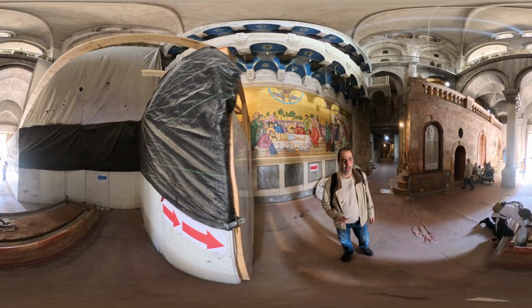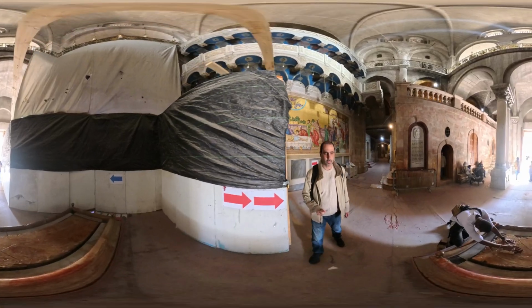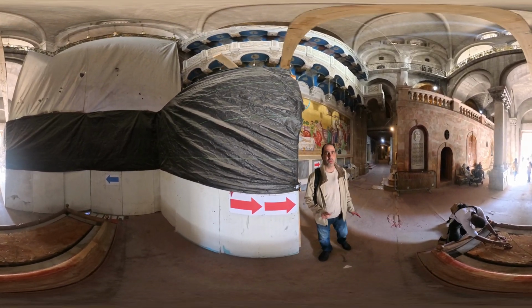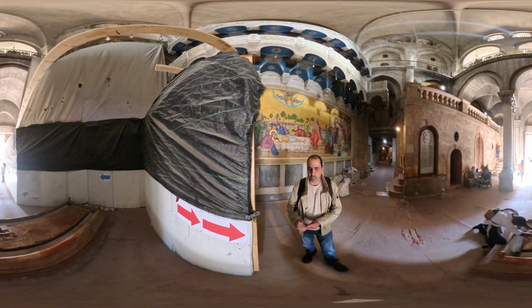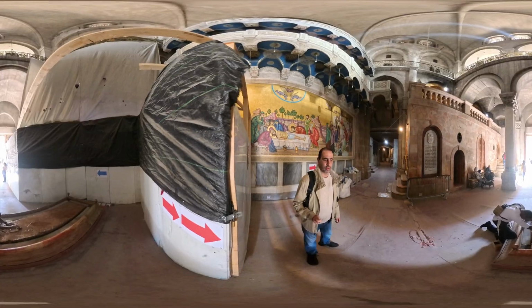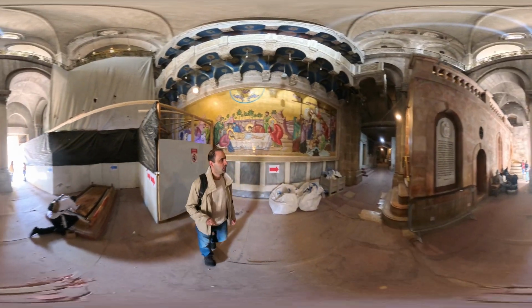This is the anointing stone. Usually now, because of the renovations, they took everything around it. Usually there are 8 candles hanging on top of the anointing stone.